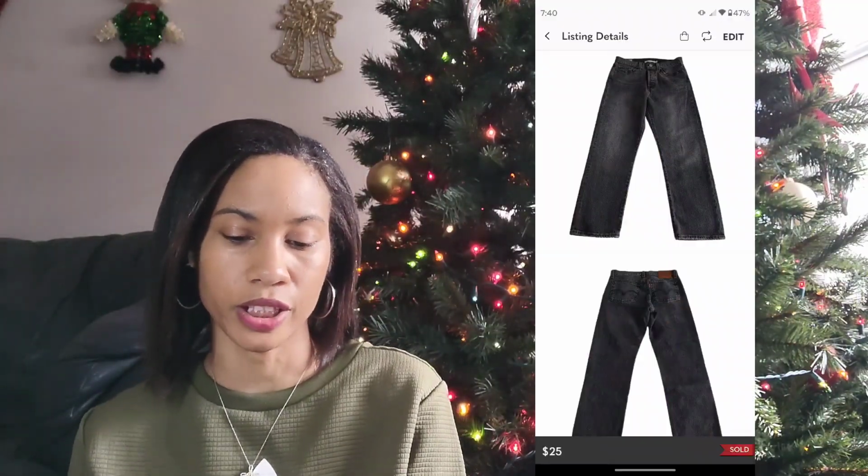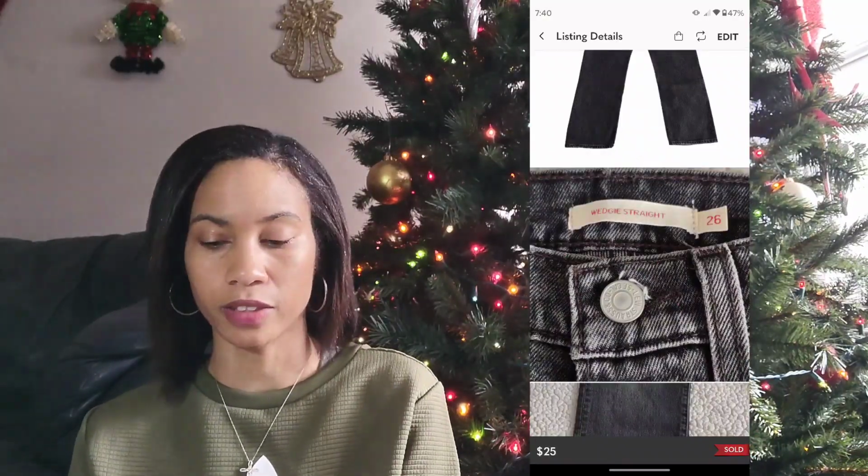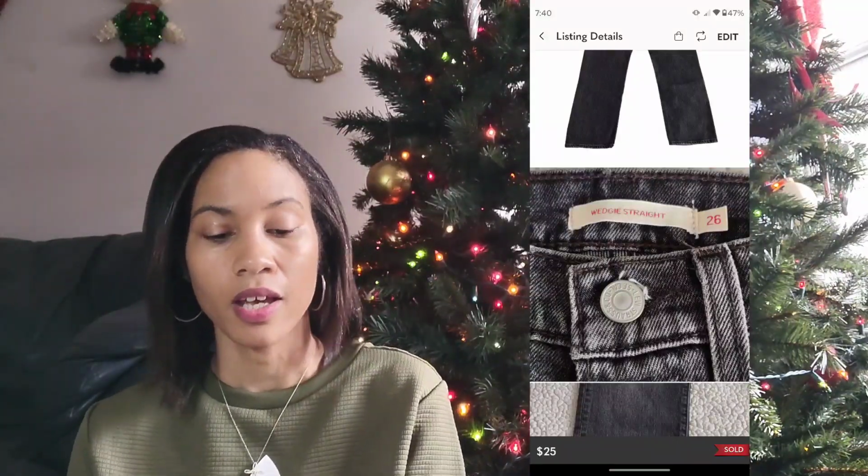On the 27th, I sold this pair of Levi's size 26 wedgie straight button fly faded black jeans. I paid $4.50 for them. They sold for $25, and I got a profit of $15.50.